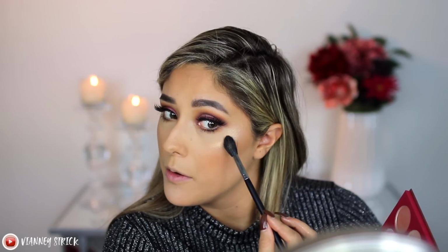Let's go into the Majesty palette, and I'm gonna get a very light shade and put it on top. Woo! Oh my god, these didn't swatch that well, but they look good on the skin. Now, I forgot to use the Velour highlights. I'm just gonna go into the shade Sometimes, which is the lighter champagne shade, and put that in my inner corner and see how it looks.